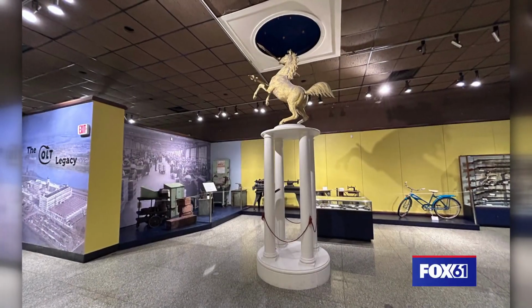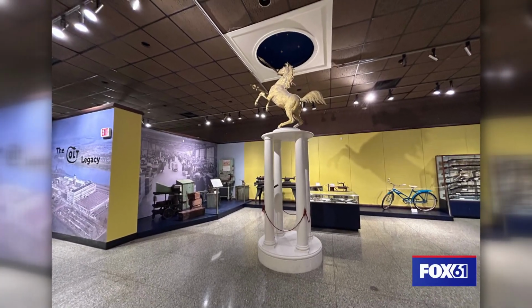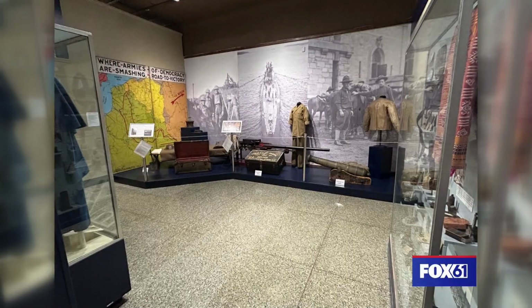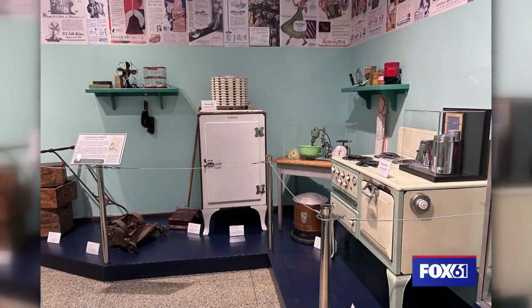The Museum of Connecticut History is open in the meantime if you'd like to come visit, not wait a whole year. We're open Monday through Friday from 10 a.m. to 4 p.m. and we are always free admission, so please come join.